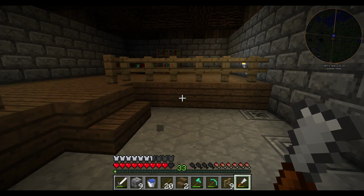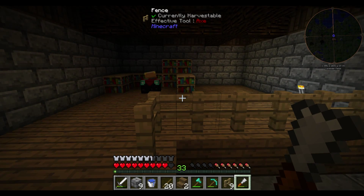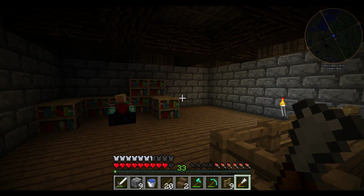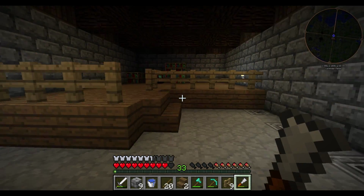I might end up doing something else, so don't hold me to it, but that's what I'm thinking I'll do right now. Oh, and I'll get this place built up so I can actually show you what it looks like as I have it in my mind.